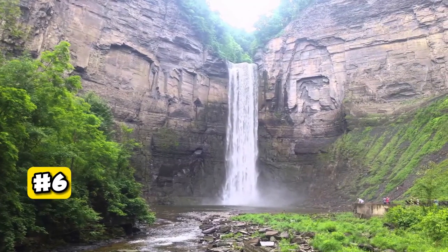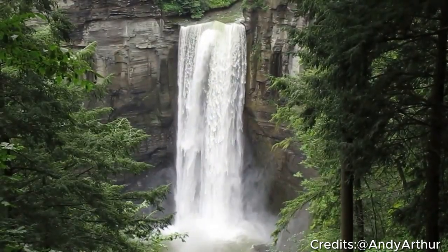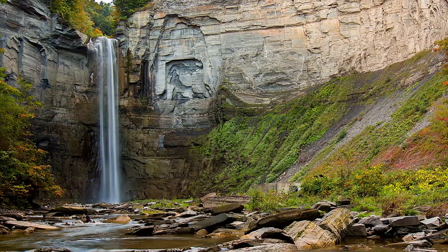At number 6, we have the Towanoc Falls State Park. The waterfall at this park is one of New York's most spectacular natural sights, descending more than 200 feet over 400-foot-tall rocky cliffs above the gorge.